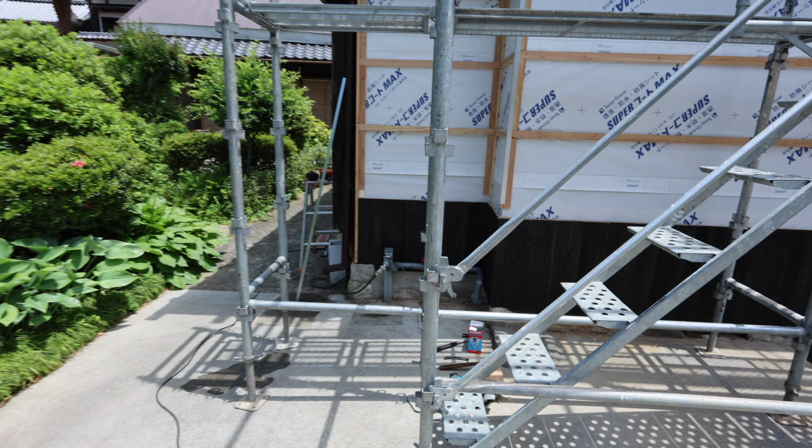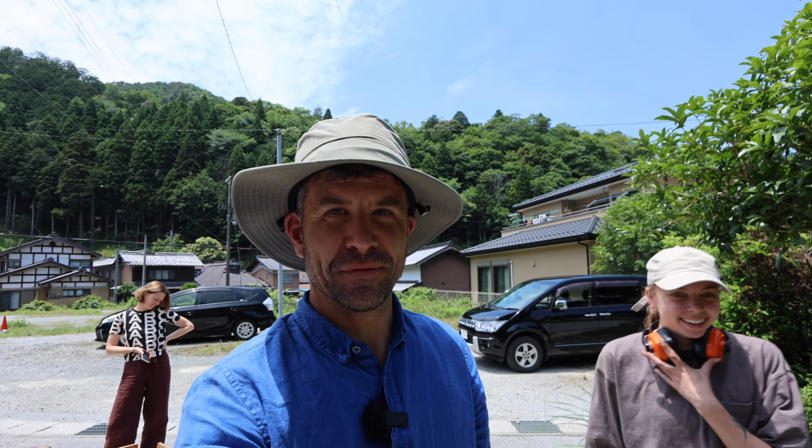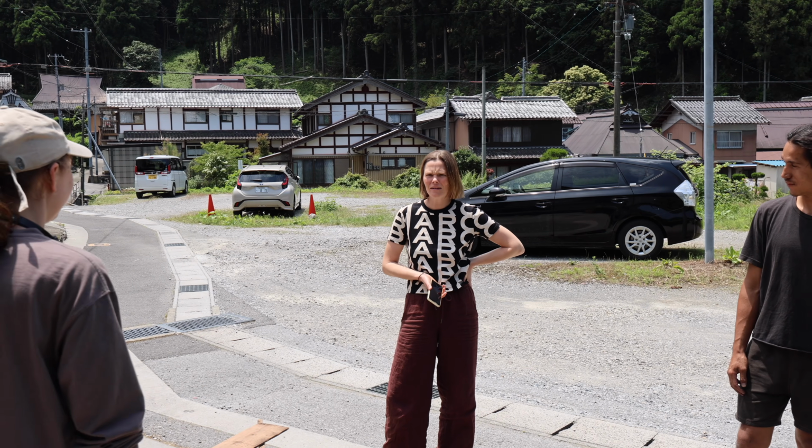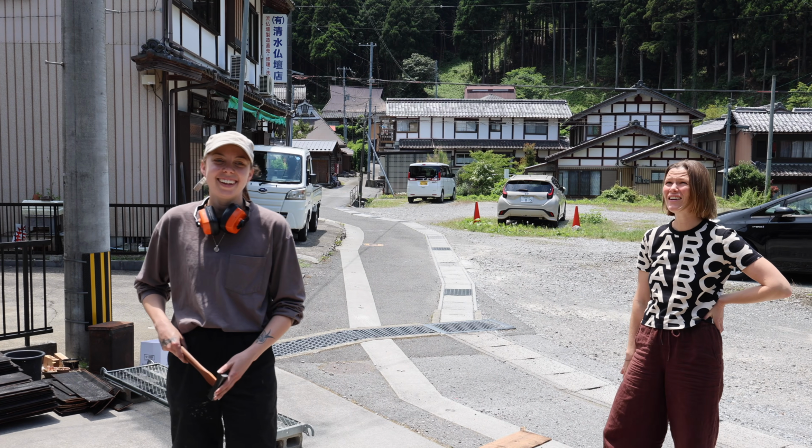Yay! What do you think? We were trying to recreate a genuine moment there. I think it looks great. There's a lot of... Wait, can you say that again? The camera wasn't running. So good.